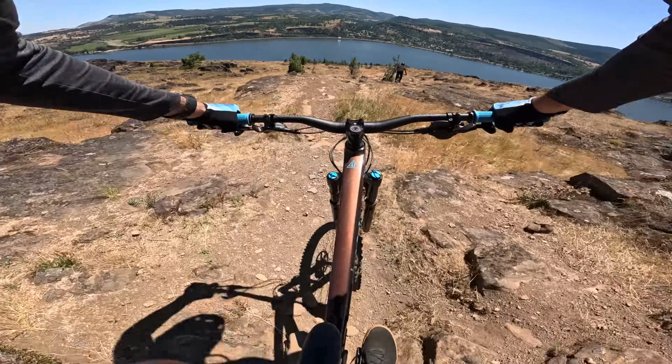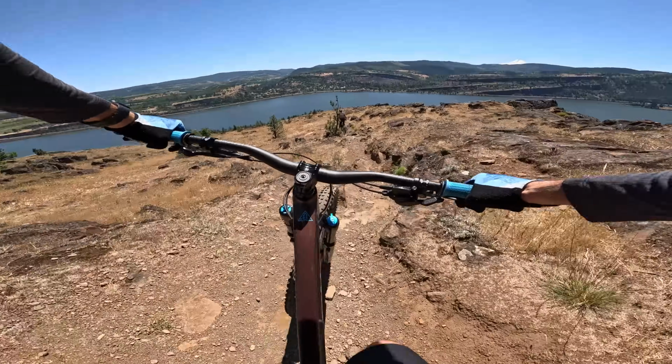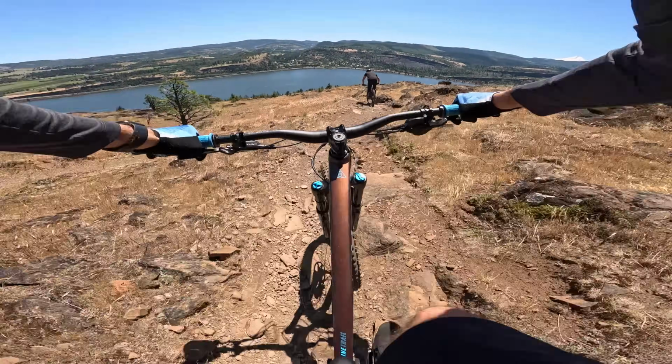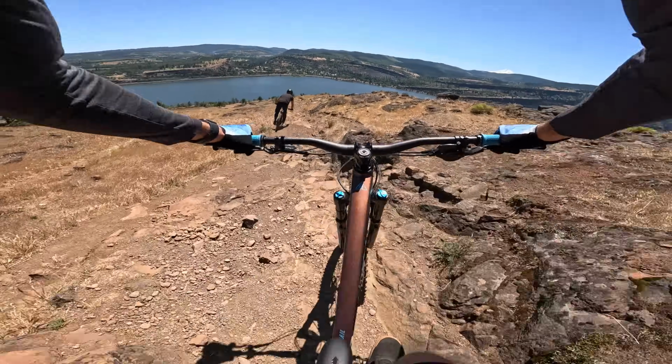This is going to be the bike that I ride for the rest of the season, and I absolutely can't wait to get more time with it. It felt capable of everything I threw at it today on the trail, and I've got some big things planned for this summer.